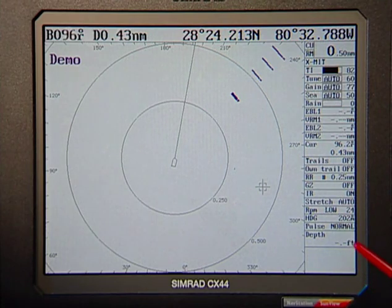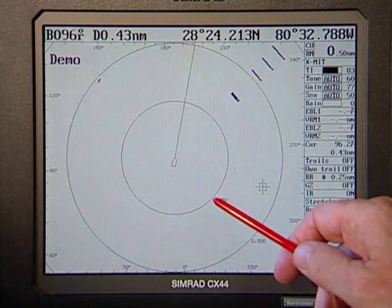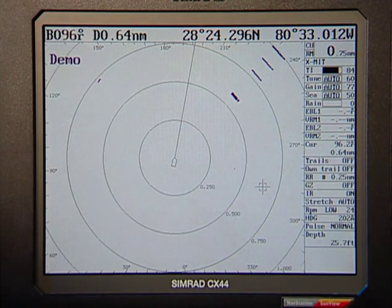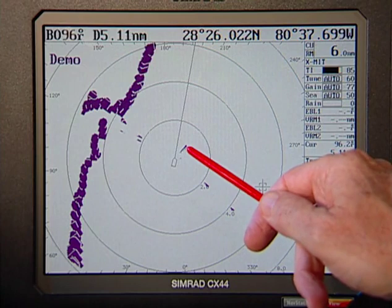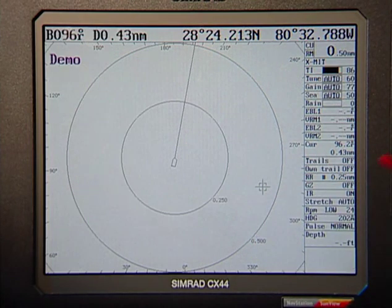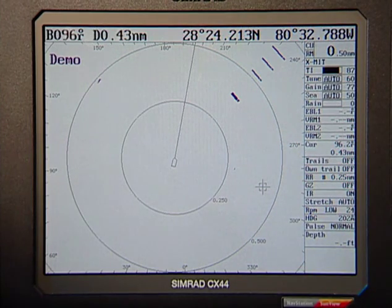At a half mile, we see a half mile and a quarter of a mile range rings. These targets, just on the starboard bow, are these targets at the 6 mile range. So there we see them at 6 miles, and there we see them at a half mile. Instant jumps without having to go range up, range up, range up, range down, range down, range down. There's another way to look at it.